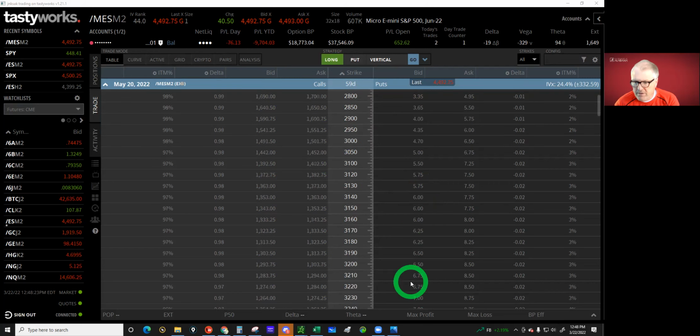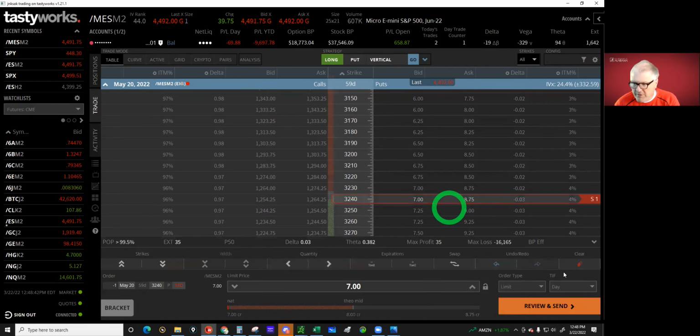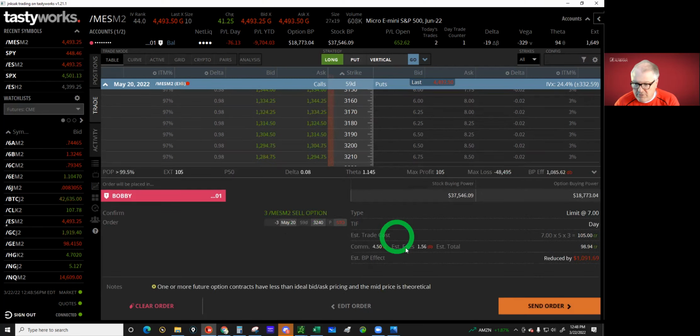So let's say we wanted to do a 113. We'd have to do 3 of these, right? It looks like the bid ask may get a little bit wider as we get way down here, way down to the 3240. So if you want to sell 3 of these, what does it say our buying power is going to be? It's going to be 1,085. So your buying power requirements go up a little bit. Let's see, how much is our total commission on that? Commission's $4.50, so $6.06. So you start getting into a little bit more there.